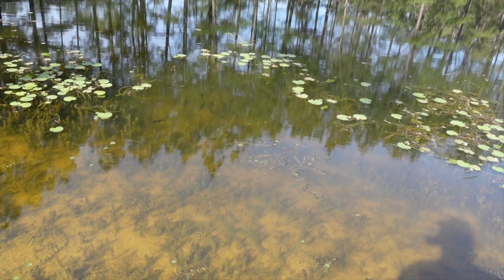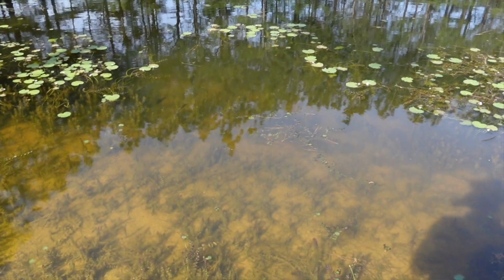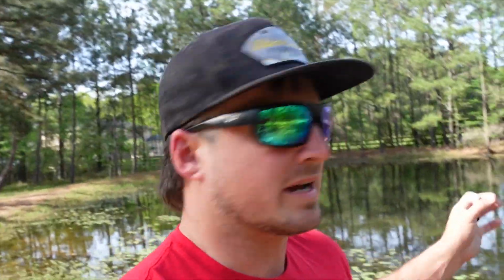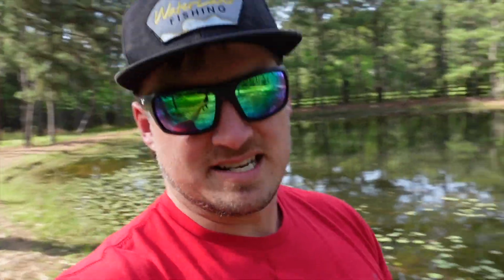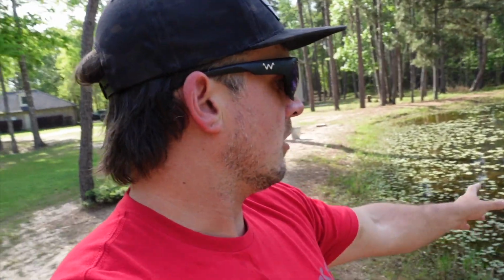The previous owners that lived here fed the fish, and so they all come right up to this area right here. We probably caught 6 or 7 bass in this pond. I think 3 of them are like 2.5 to 3 pounds. A couple of them are a little bit smaller than that, maybe like 8 to 10 inches. But I don't know what even lives in here. And honestly, whatever we catch in our trap, we're probably gonna use for bait to try to catch some more fish tomorrow in the video.